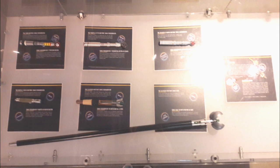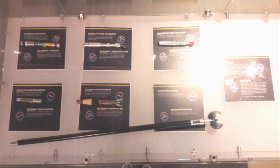And of course, various props of the Doctor's numerous sonic screwdrivers are on display, and this also includes his sonic cane from Let's Kill Hitler.